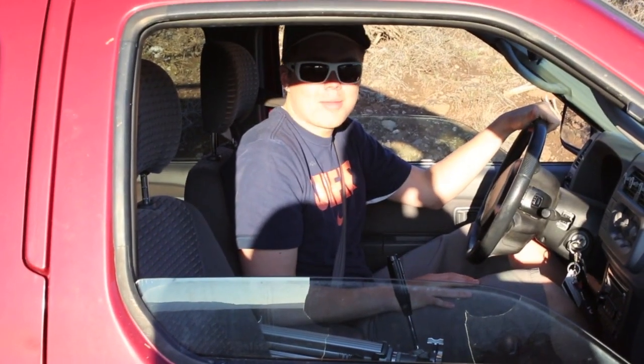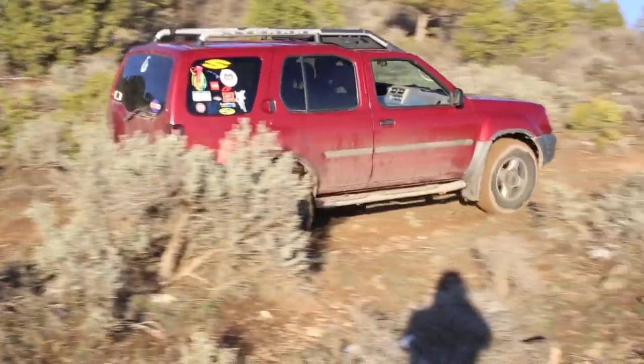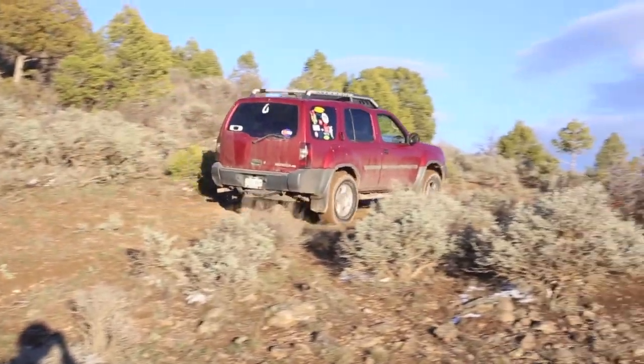Here we got our first obstacle. This is probably a 93 degree pitch. I don't know if I can make it. Now how's that for some off-road?